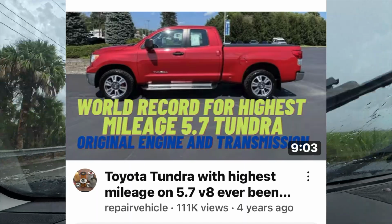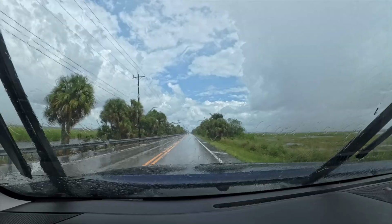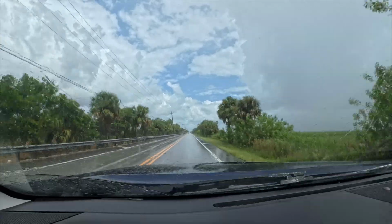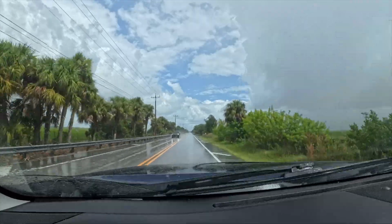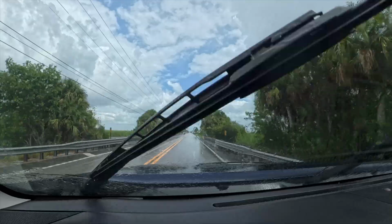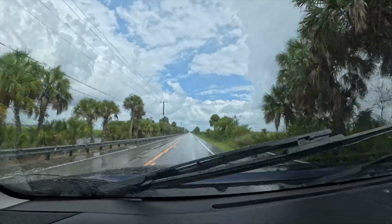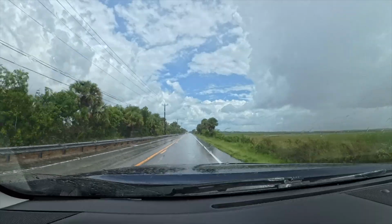Are there any issues with these second generation? There are some issues. I've heard about water pump issue. I've heard about cam tower oil leak issues, frame rust. Toyota trucks overall, they're notorious with getting rust. If you're in a northern state, take care of your truck. I don't have to worry about that in Florida.